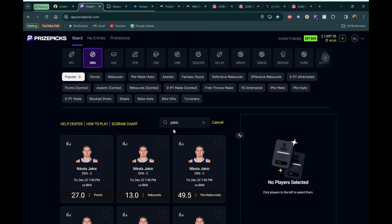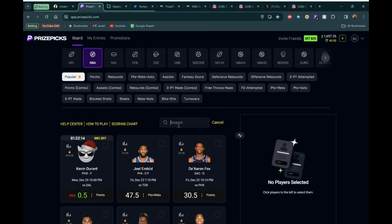PrizePicks board is looking real nice today, and definitely getting some plays that I'm really, really liking. We'll start in chronological order, just like I always do, and then we'll talk about that NHL play really quickly at the end. So let's go in. We're going to go to our first play of the day, which is going to be DeJounte Murray.